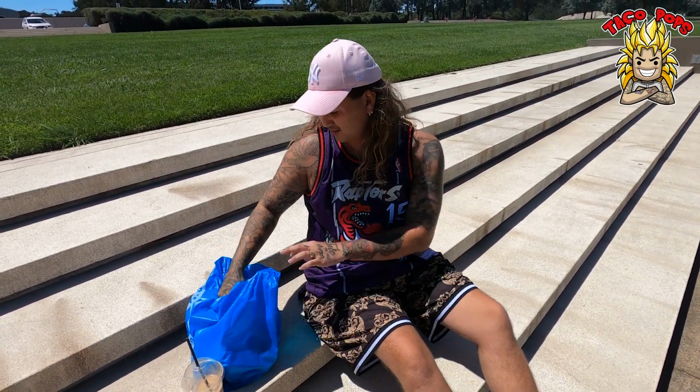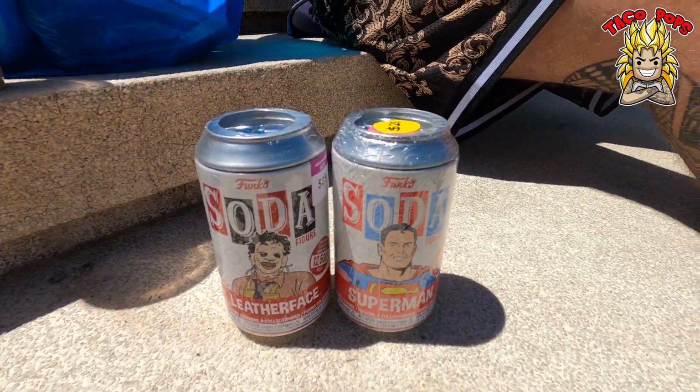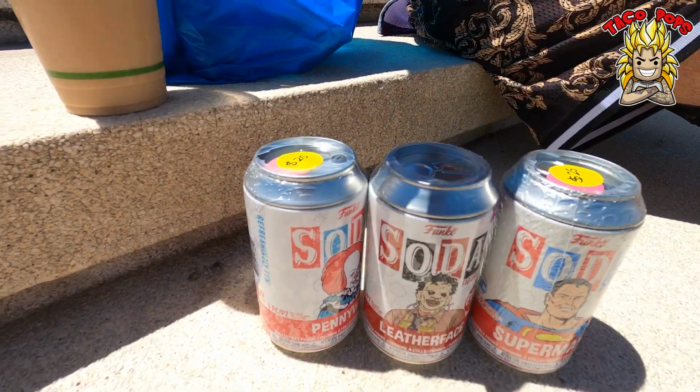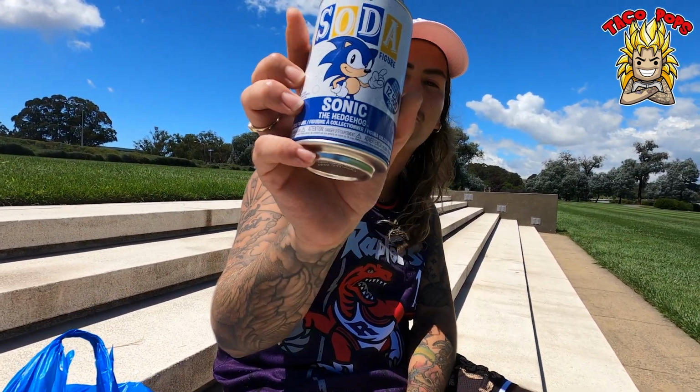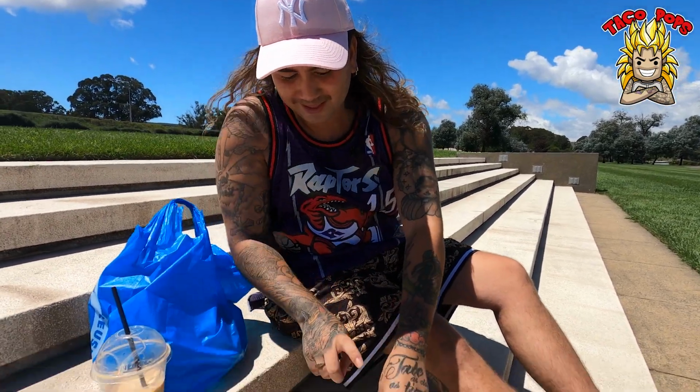We've got bad boy Leatherface. Superman, considering I still haven't got that common, baby. We got our boy, Pennywise, of course. Love me some It, you scary bastard. Sonic, of course. This one's unsealed, guys, but I really wanted this. I love Sonic, you know this. Would have loved that chase, but this is still good, baby.